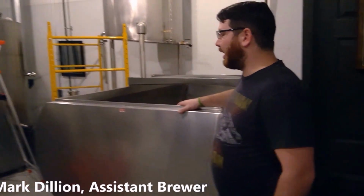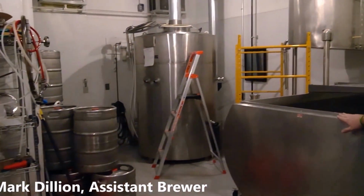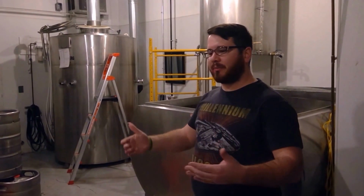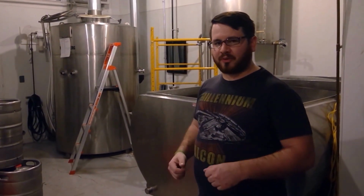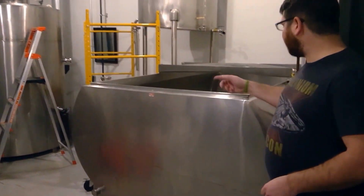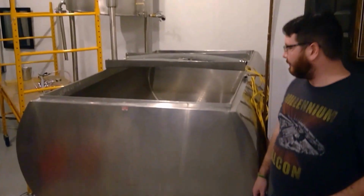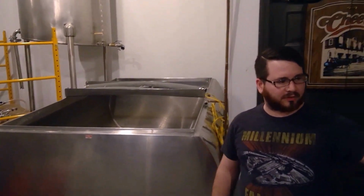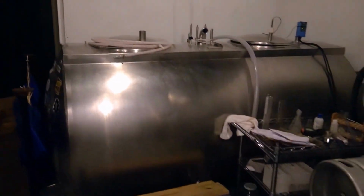My name's Mark Dillon. I'm the brewer assistant here at Donum Dei Brewery, and this is our brewery. What we have here is we refer to as a Frankenbrew system, which means that we've actually taken equipment from other kinds of processes and repurposed them for brewing. This, for example, is our mash tun. This mash tun holds about 600 gallons of liquid, and it used to be a dairy bulk tank. Same thing with one of our fermenters right over here, also used to be a dairy bulk tank.